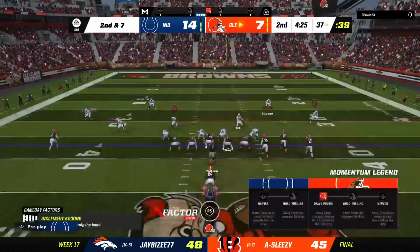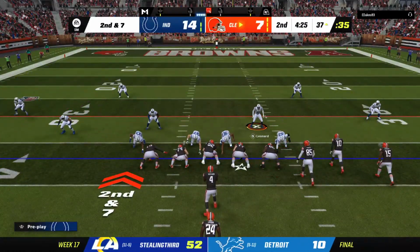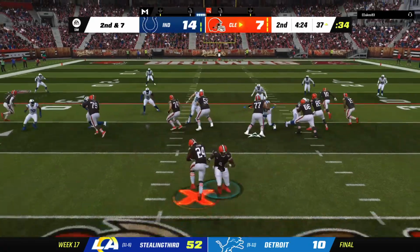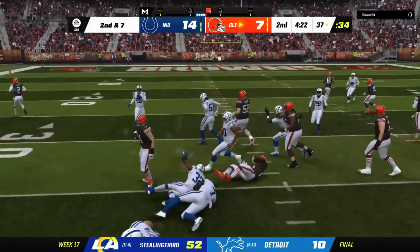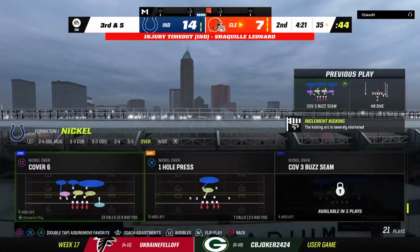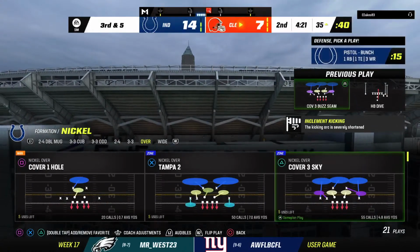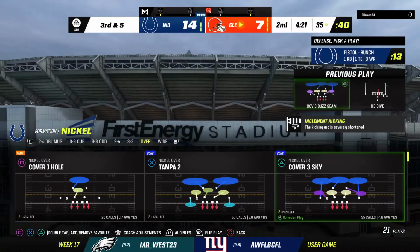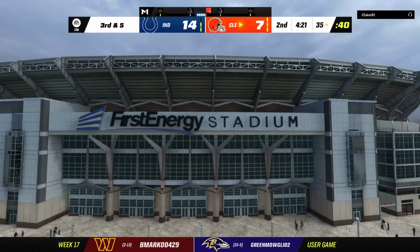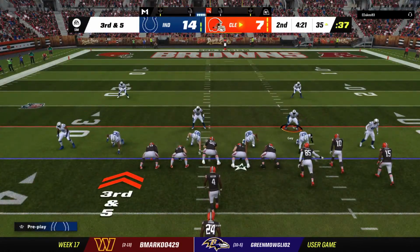This a 2nd and 7 from the 37. They run it again with Chubb. Fighting his way down to about the 35-yard line. Early down stuff to put this offense in a precarious position. We know that securing the point of attack, especially against the big-bodied guys in the middle of this D, has got to be priority 1. And on 3rd and 5, this will be the 8th play of the drive.